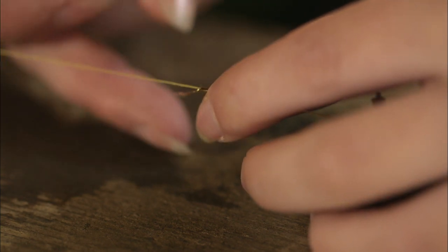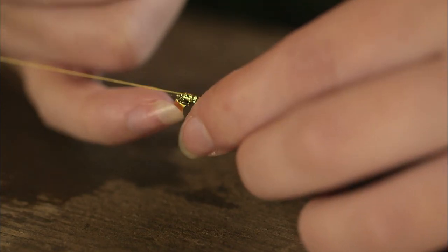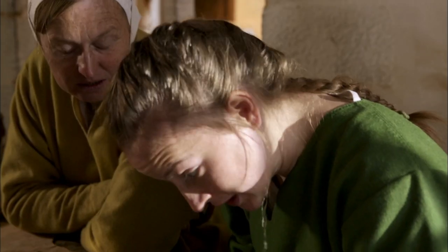This is sort of madness, isn't it? People talk about lost crafts all the time. This is something that you could say really is lost.